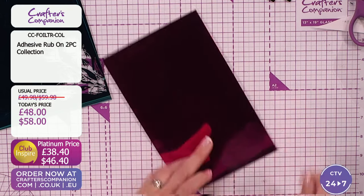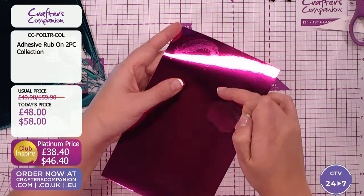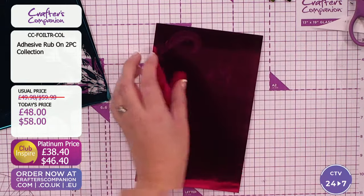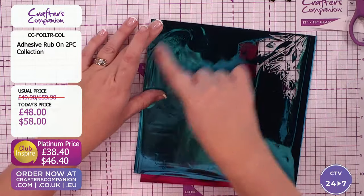Exactly. Right. So then all I do is lift that off. You can see that that's transferred onto this. So this is now just scrap. It was just the carrier sheet, right? I'll just go with the blue while we're still on here. Now this is where you could be using multiple different colours.